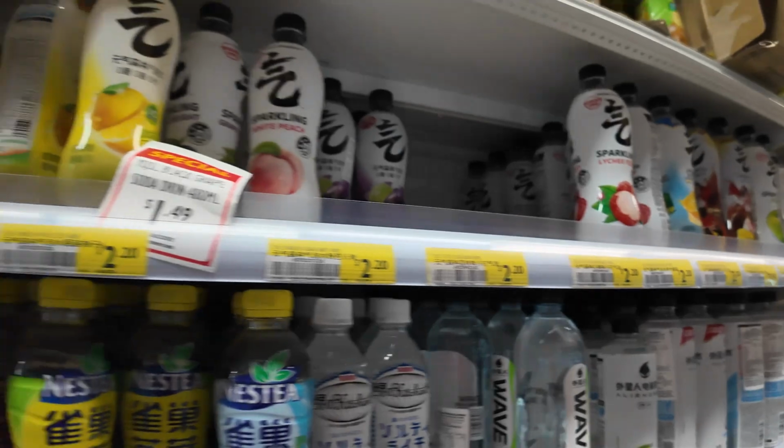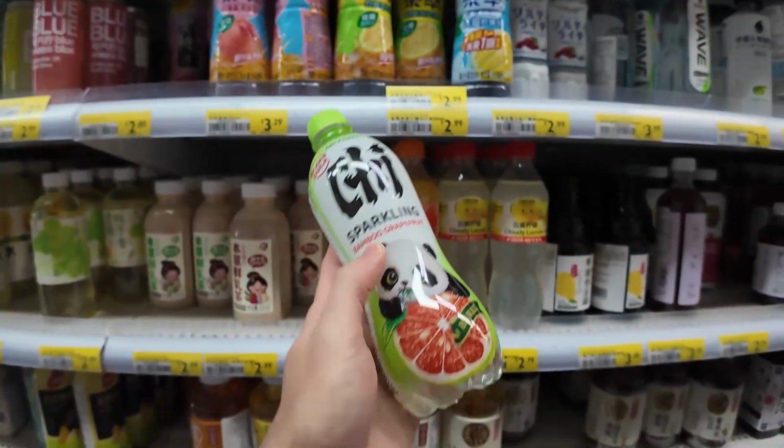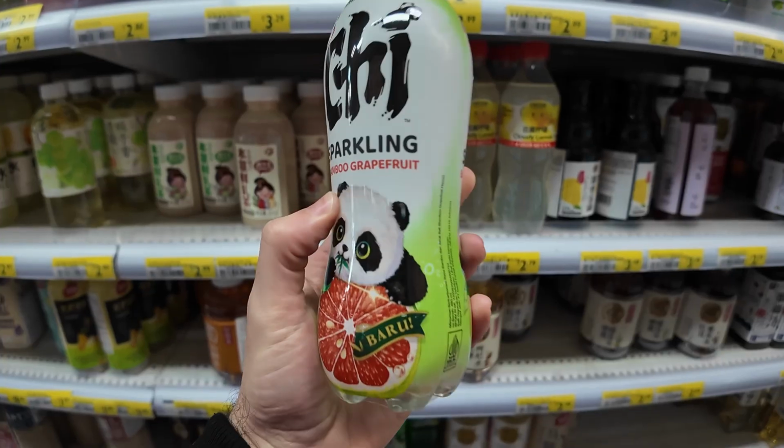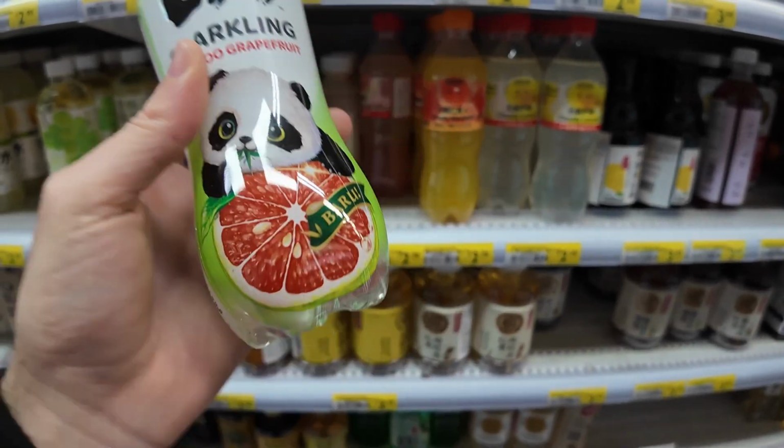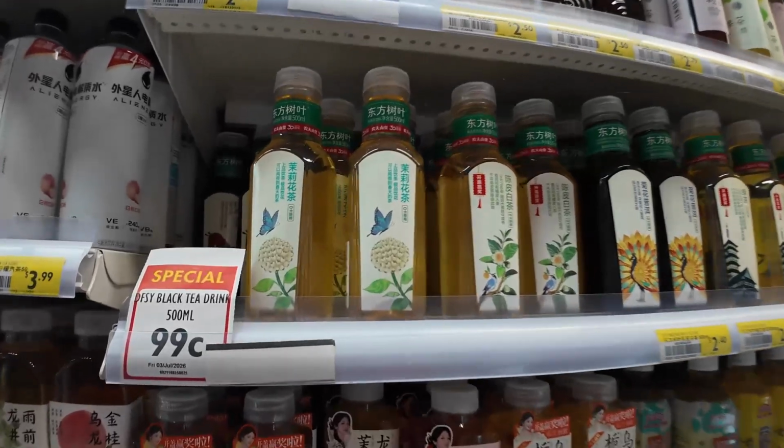water, I guess you'd call it. They have a bunch of different flavours, and they're quite good. I actually might get one to try later. Not this flavour though, but I will get one to try. Stay tuned. The good thing about Lianqi is they're zero sugar. So these are, wow, $1, that's pretty cheap.